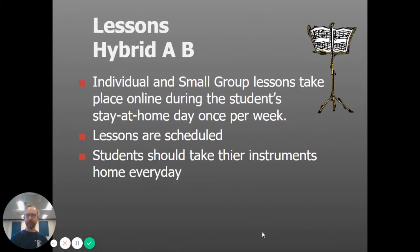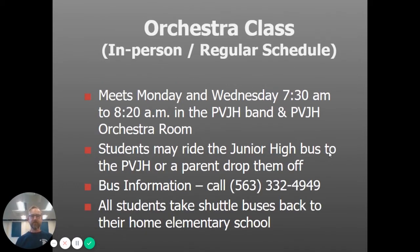Let's see if I can hide that. Here we go. Orchestra class. Oh, this is in the regular schedule. So typically during a regular schedule, let me see if I can back up a slide here.